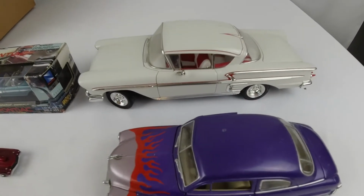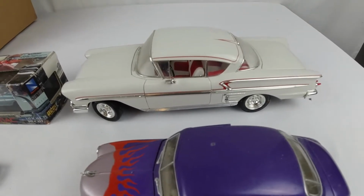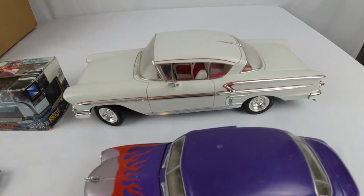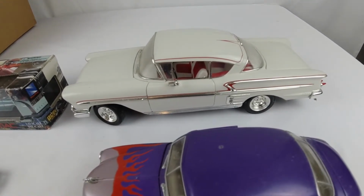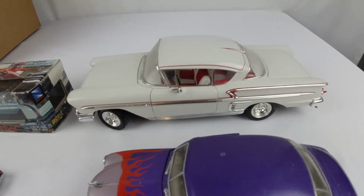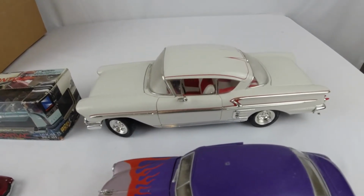Now, the granddaddy of collecting diecast usually are the 1/18th scale. They're the ones that usually have the most detail, like opening doors, hoods, and so forth. I love the 1/18th scale. I just don't have the room for them. A lot of people collect them, though.